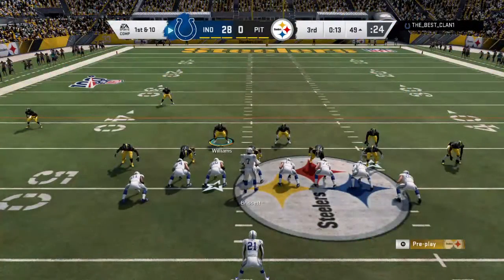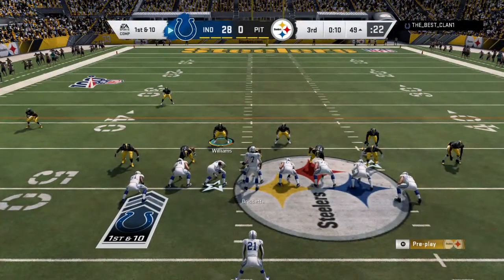Come on, set. 60 outlaw. Hey, let's get that ball, D. Let's get that ball.